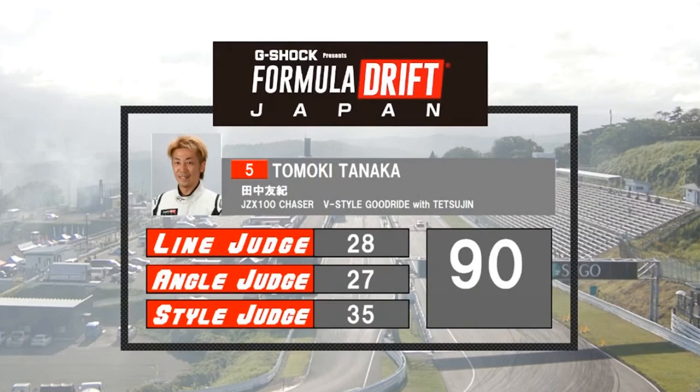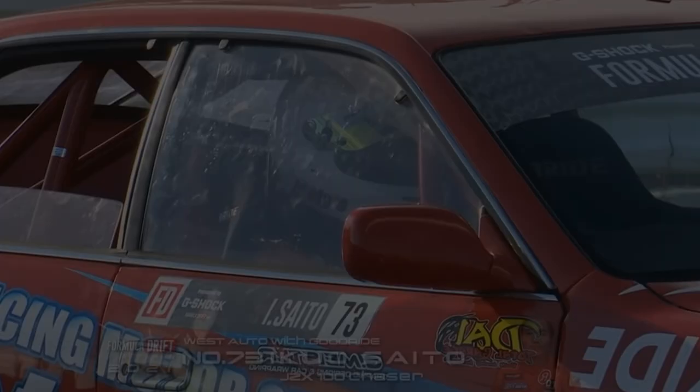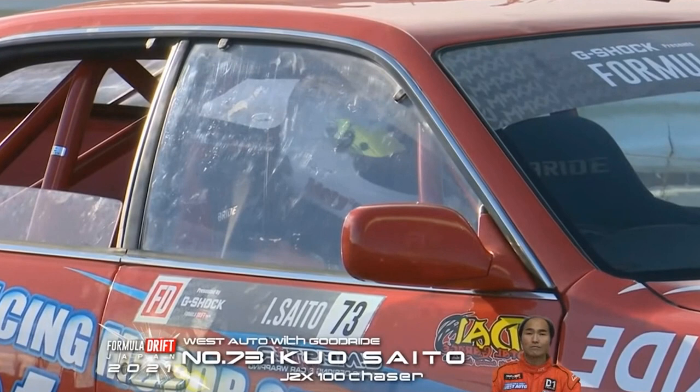There you go. He's in the 90s club. Yeah, I mean, it takes car setup. It takes a lot of commitment. So good job to Tanaka.